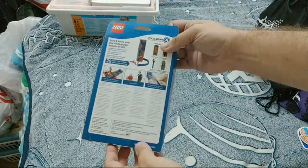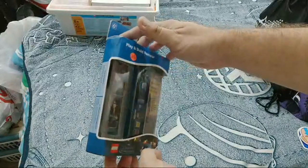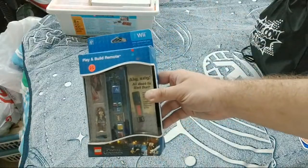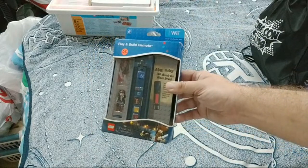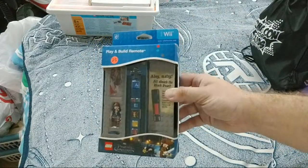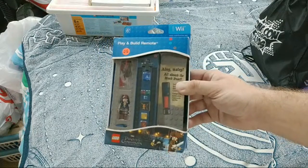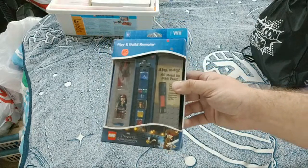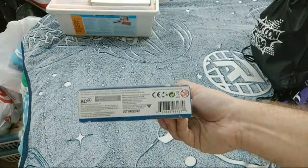I'm gonna break those seals though. I'm going to keep the box in good condition, but I still want to open this up and take a look through everything. I have shown in my backlog a Lego DS case that I think is also Power A or a similar company like that. Again, making third-party accessories for first-party video game company stuff, but it's still officially licensed by Lego. The Lego logo there, even some of the information on the bottom there.